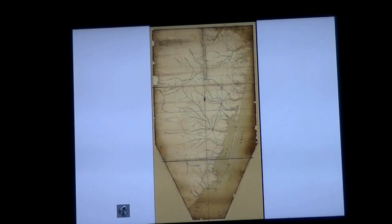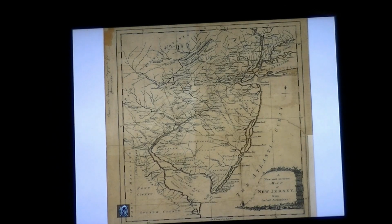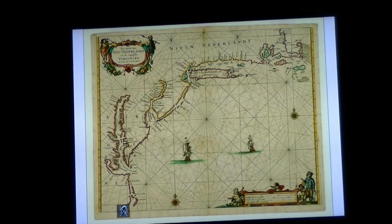This is that fragment I was telling you about. And it says, Pettit's at Cedar Bridge. All right, the maps end soon.